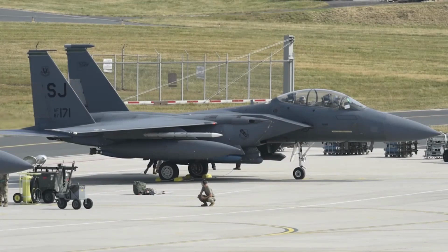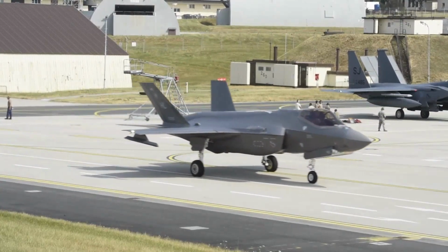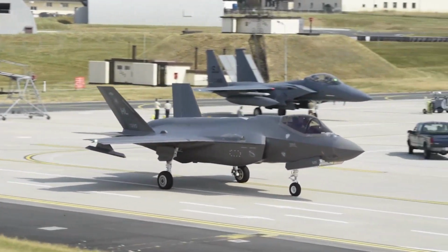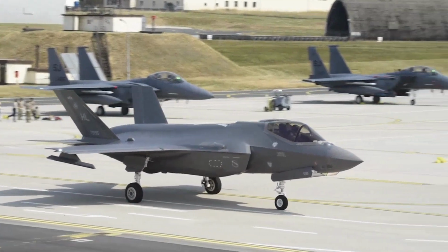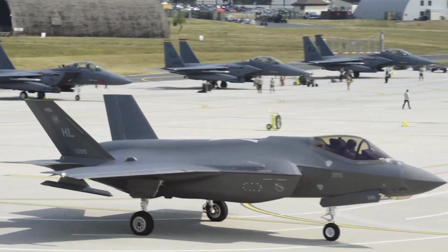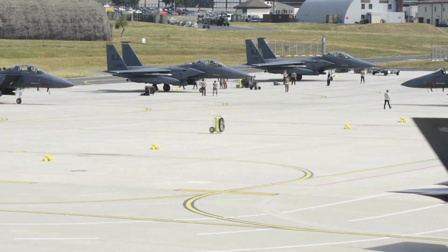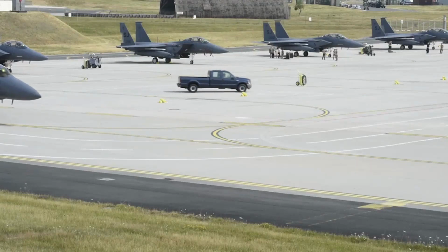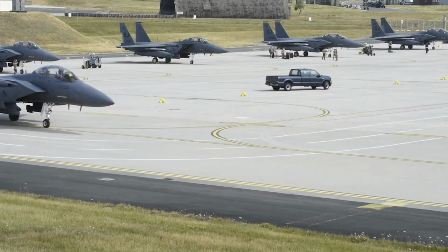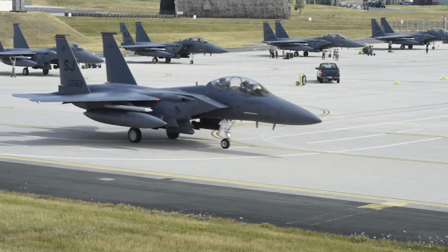When it comes to weight and payload, the Su-35 has an empty weight of 19,000 kilograms and a maximum takeoff weight of 34,500 kilograms, allowing it to carry up to 15,000 kilograms. The F-15EX, thanks to its powerful engines, boasts an empty weight of 14,500 kilograms and a maximum takeoff weight of 37,000 kilograms, enabling it to carry up to 22,500 kilograms or 7.5 tons more than the Su-35.